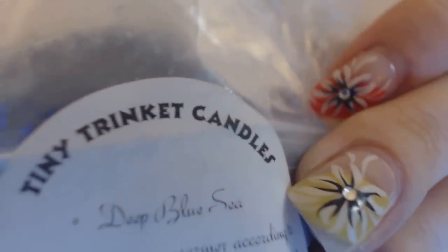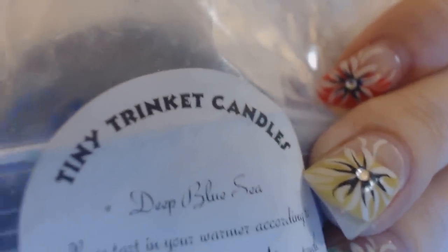This is called, let's see if you can see this. My camera's not going to focus. There you go. Deep Blue Sea. You can see Tiny Trinket candles right there. I always have problems with this webcam.